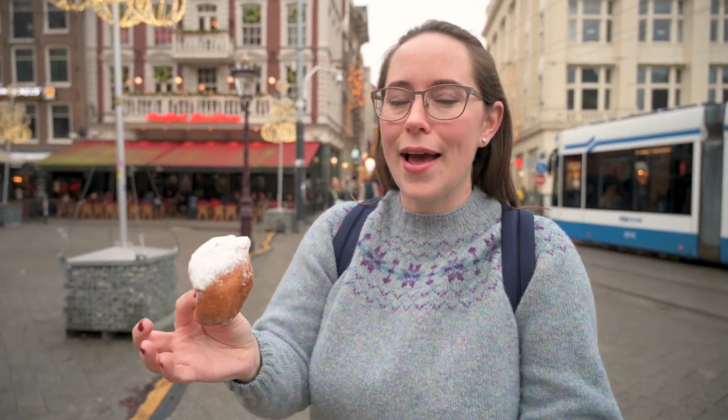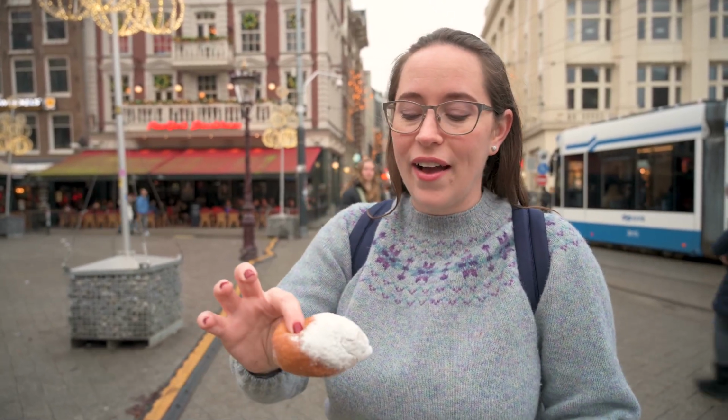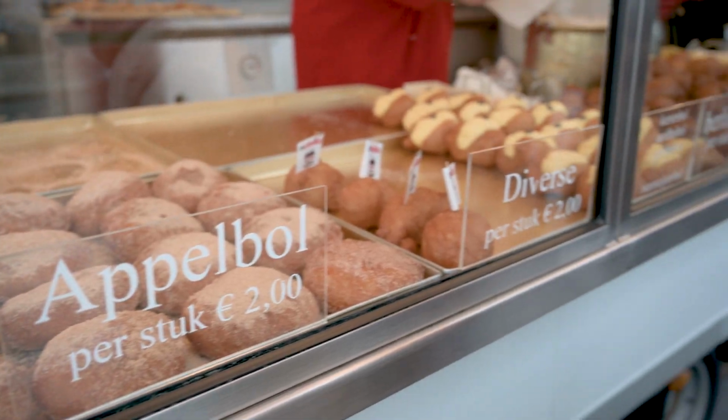I got so excited about these that I actually almost took a bite before talking to you about them. So this is kind of like a donut. I guess it's a type of donut. Oliebollen translates to oil ball. And so yeah, it's just kind of a fried dough. Tend to put powdered sugar on it. There's actually a lot of different kinds of oliebollen.